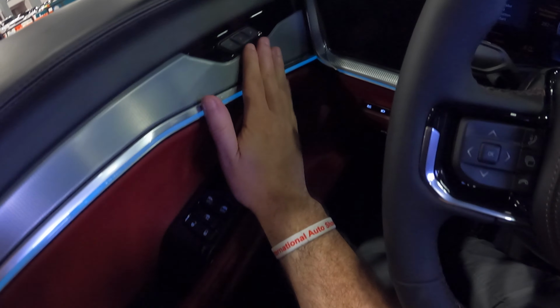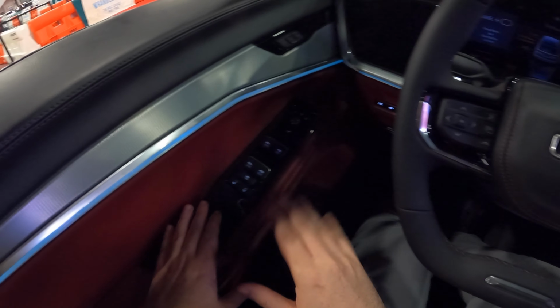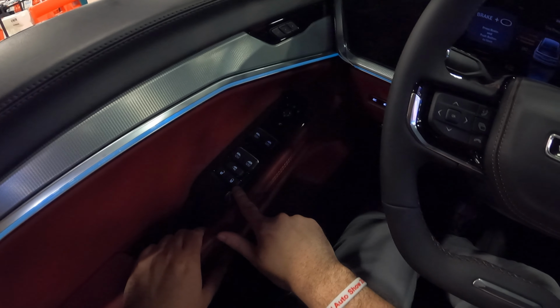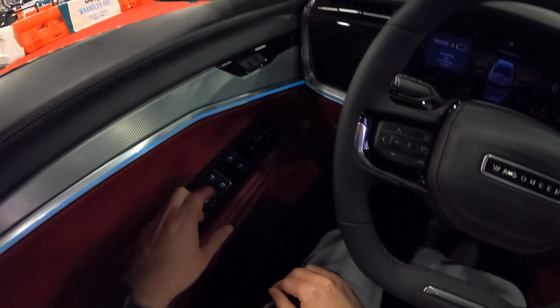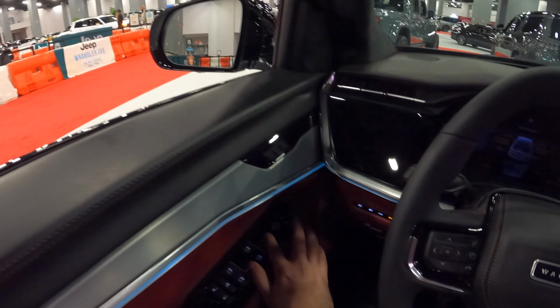You do have your memory seating right here. You have your window switch gears finished in that gloss black. I kind of don't like the gloss black, but I understand why they do it. Unlock and lock. You got your child locks right there as well, and then you have your mirror controls where you can go ahead and press that and it will fold it in. Right now this vehicle is kind of in a presentation mode, so we can't really do that.